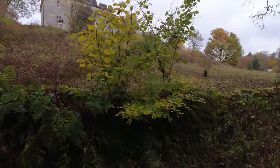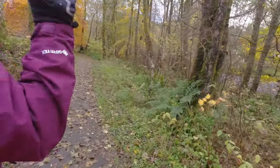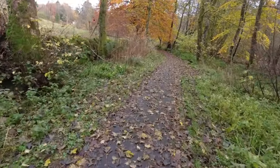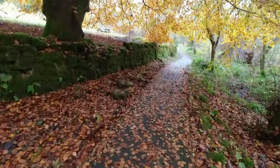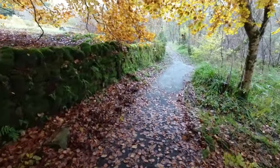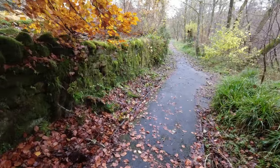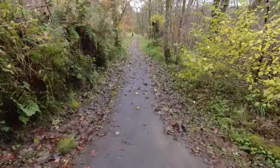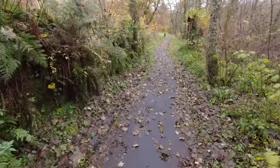Nice view up to the castle up there. There must be salmon in there because there's a salmon centre. Yes, I do like walking this time of year with the autumn colours on the leaves. It really makes it nice. It's got that crisp autumn sort of smell to the air, hasn't it, as well?